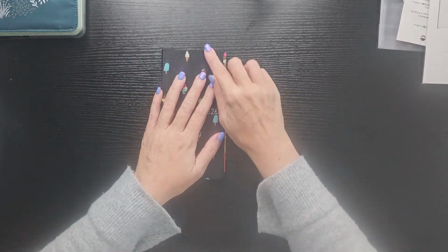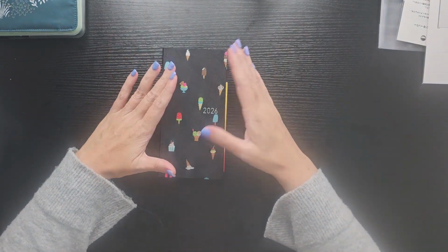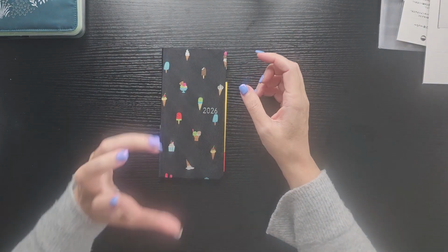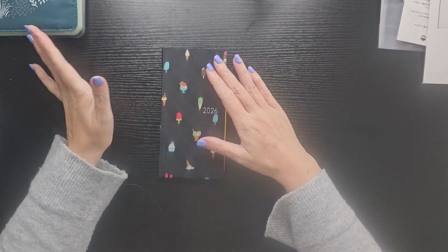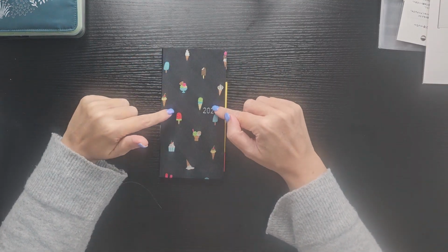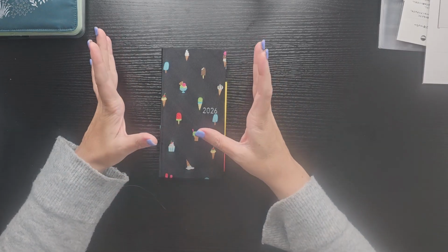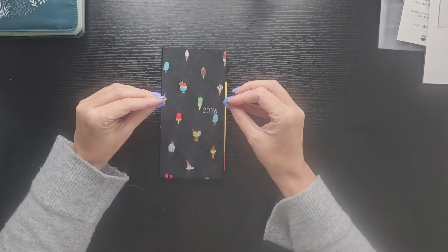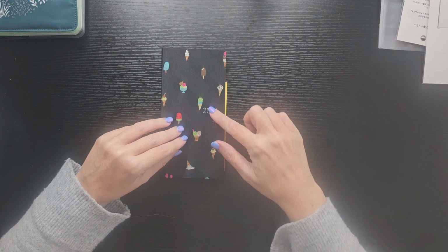So yeah, I really liked this design. I don't feel there were as many designs this year as I wanted as previous years. So last year I got the cherries, and I really like the ice cream purely because of the black background. I just feel it's really neat, and in terms of keeping clean, I really like the black. I like the silver against the black as well.